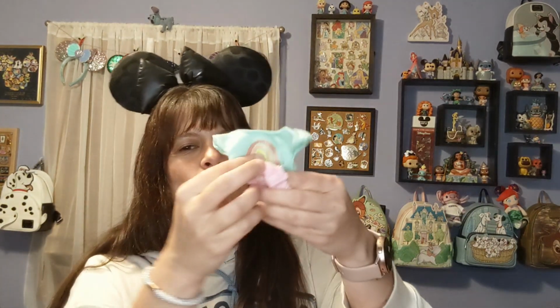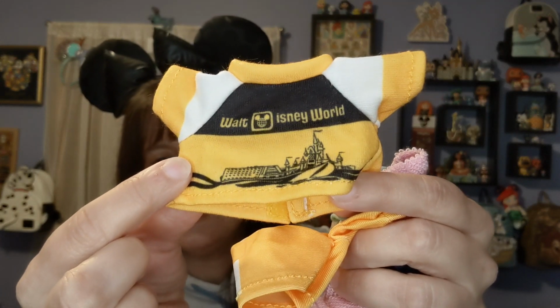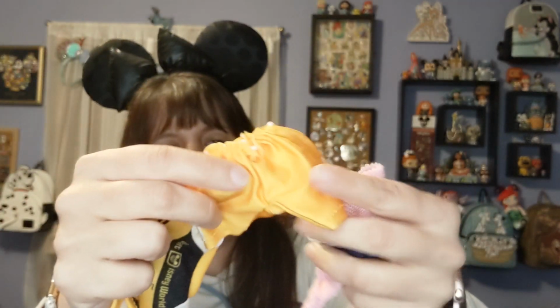And again, she got more outfits for me. I could not get over the prices of these little outfits, so I was so excited. Look at this little outfit. Isn't it so cute? It says Walt Disney World on it. I just love it. And the little pants to go with it. This is just so awesome. So I got two of these to go. These are going to be so nice. It was such a good price.